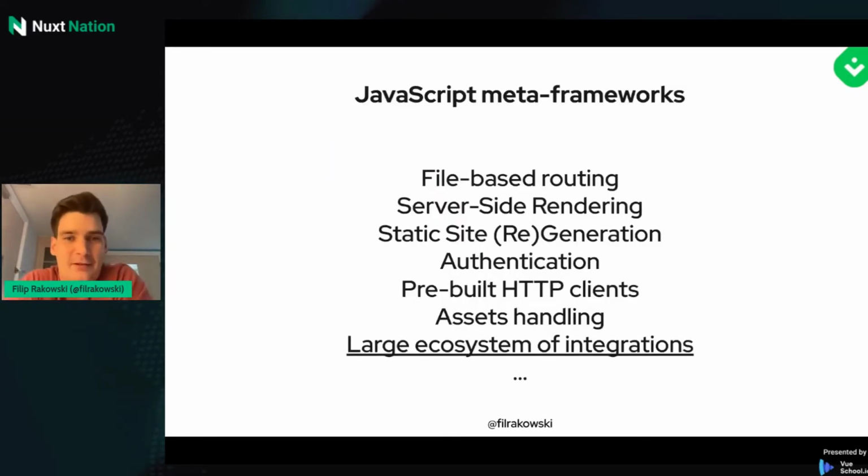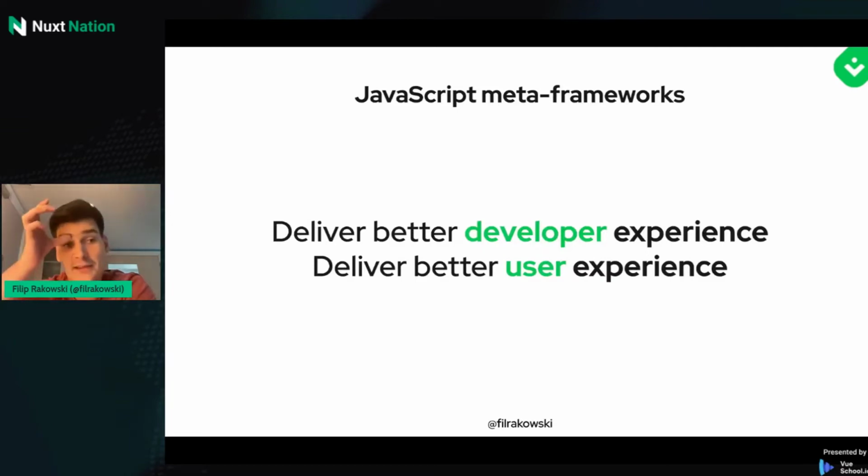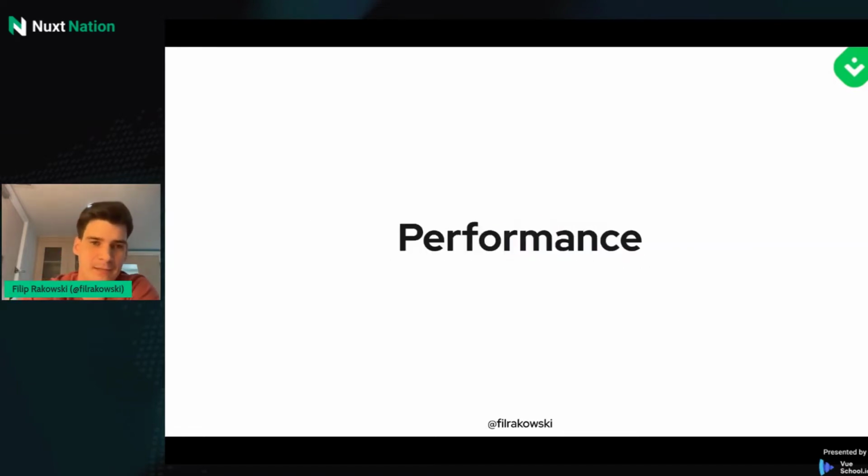So this is why, on top of the single-page application frameworks, developers created something called meta frameworks, like Nuxt or Next, that abstract the repetitive parts and focus just on getting things done. And JavaScript meta frameworks not only deliver better user experience, but first and foremost, they deliver better developer experience.